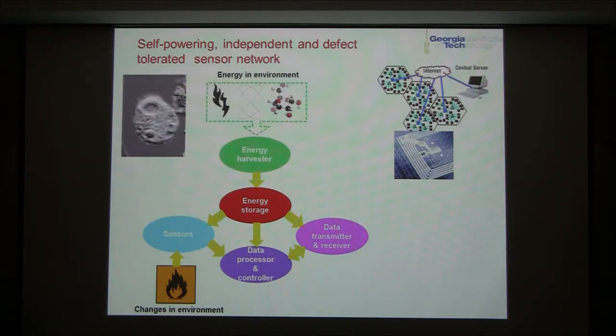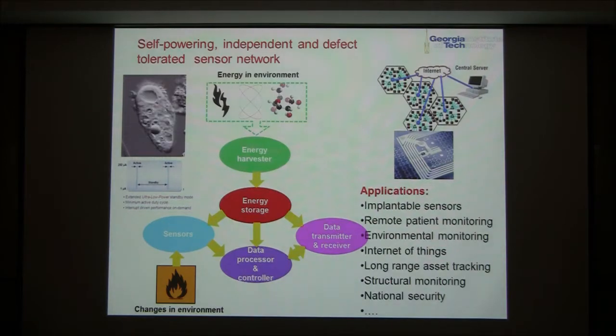The idea is an analogy to medical, to these cells. This sensor system can have an active mode and a standby mode. During the active mode, it can acquire data and transmit data, but during the standby mode, it can halt and keep the energy in a storage unit for applications such as implantable medical devices, remote pressure monitoring, environmental monitoring, Internet of Things, long-range asset tracking, structure monitoring and security, and many, many more. So this is the self-power system we have developed for the last 10 years.